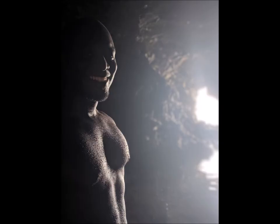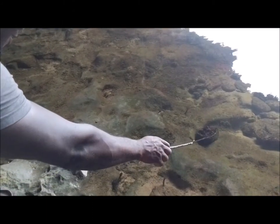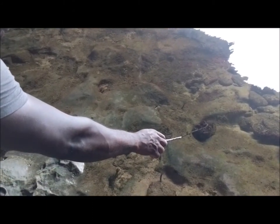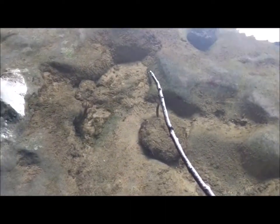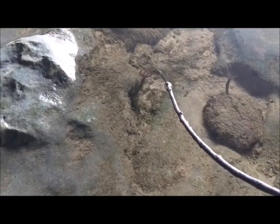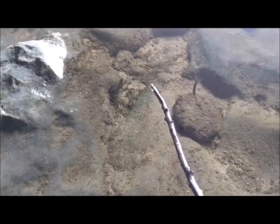But the reason why they call it the Animal Flower Cave is there are these little tiny life forms that if you poke them with a stick, they go and disappear. They kind of look like, I guess, sea urchins on a stick. See that? There it goes.